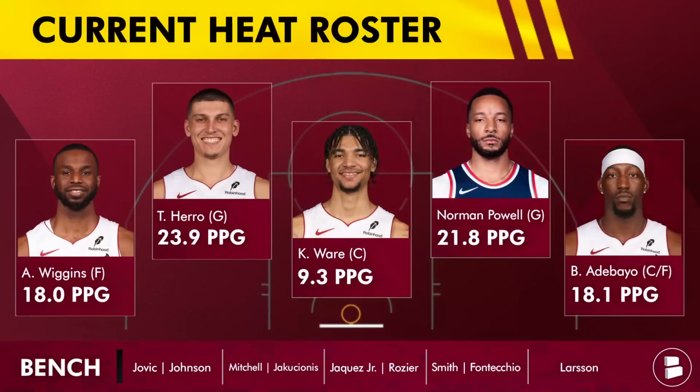The Heat currently have 3 more preseason roster spots available to them, which is why I said in the open that more moves will be coming. Because they have 3 spots, they will sign 3 more people. You look at the Heat current roster, there was 14 guys on their standard contracts.